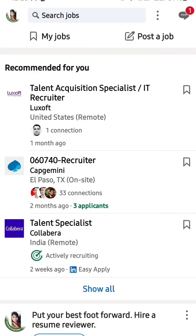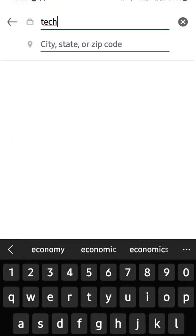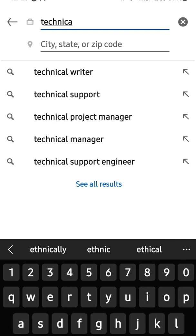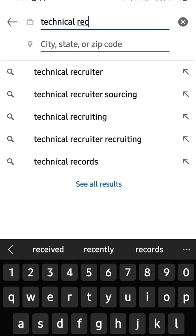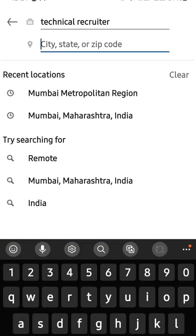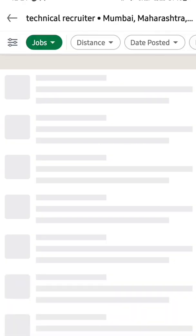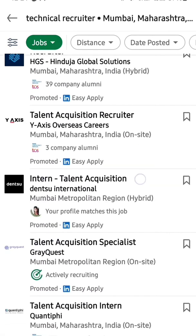So go to LinkedIn on your phone and go to the jobs section, then go to search jobs, where I'm putting technical recruiter because my profession is a technical recruiter, and hence this term is quite famous, technical recruiter. Go to the location, write Mumbai. Once you put in Mumbai, it comes up Mumbai, Maharashtra. Select the first option, and then you can see all the jobs.